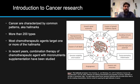Cancer is a group of diseases characterized by uncontrollable cell growth and division. And when they are metastatic, they have the capabilities to migrate into other parts of the body and develop there. There are more than 200 types. However, there are common patterns to all those cancers. They are defined as hallmarks. So we can see them here in the red boxes. And the two white boxes refer to enabling characteristics.